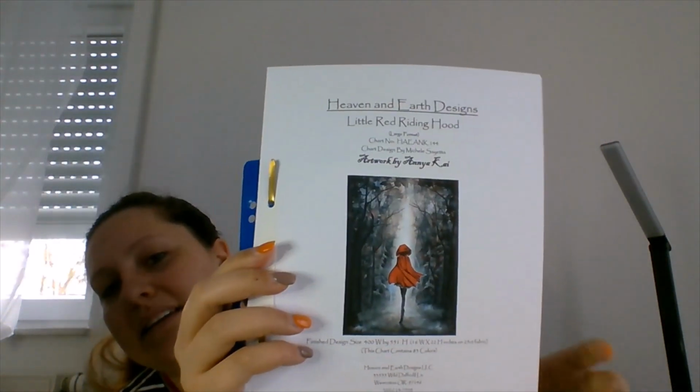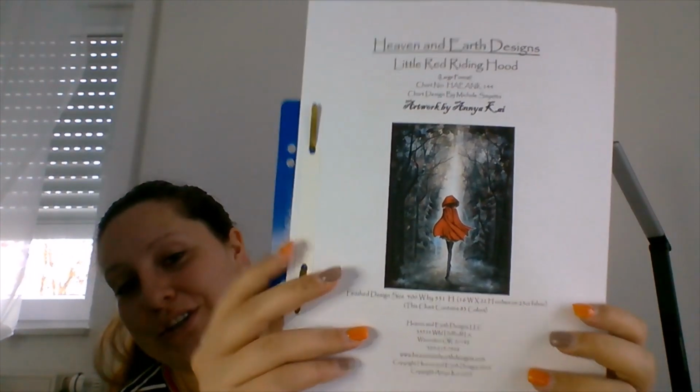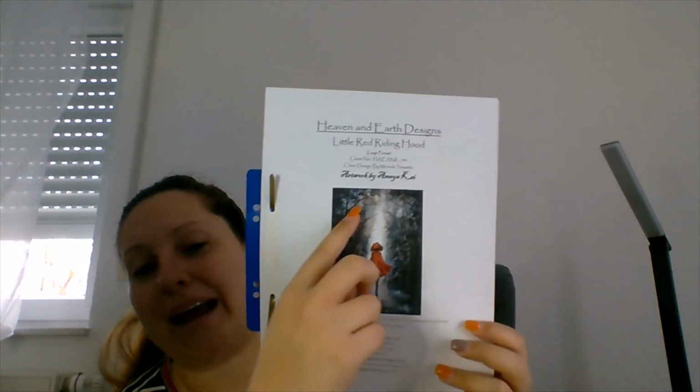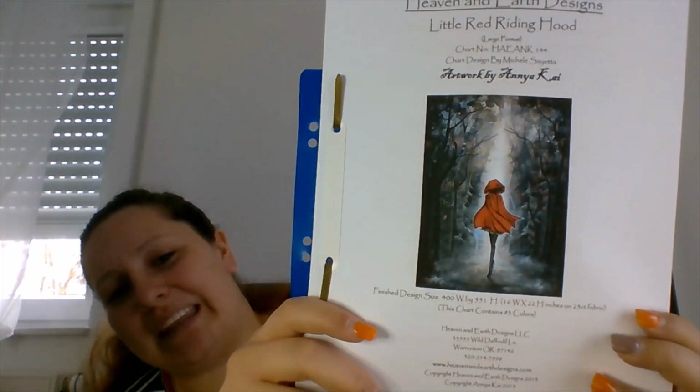Then we have artwork by Anya Kai, Little Red Riding Hood. This one is also, I would love to have this finished, but stitching it would mean so much gray and black and probably dark browns. It would probably annoy me, but it's so beautiful. Yeah. I think I want to stitch this one time.